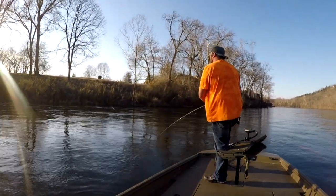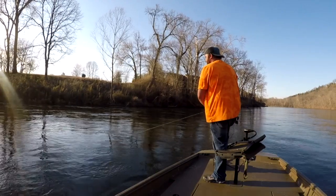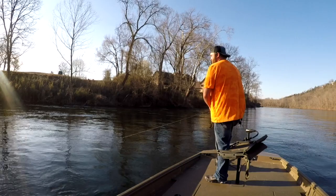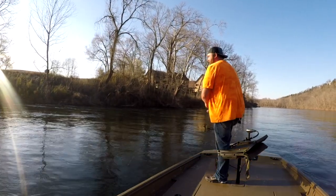And then I'll turn around. I'm going to fish out towards the middle and work it back towards the flat. See if there's any fish holding out there.